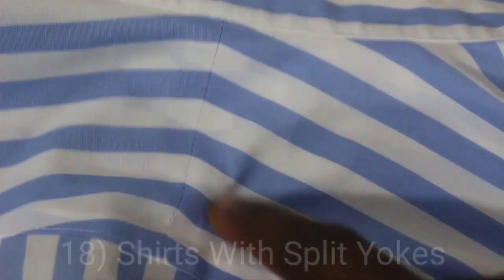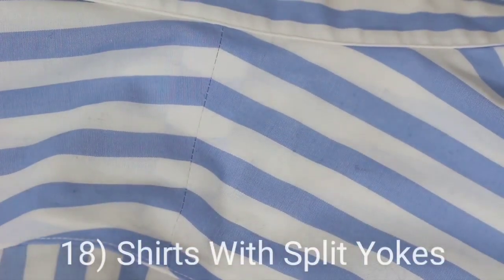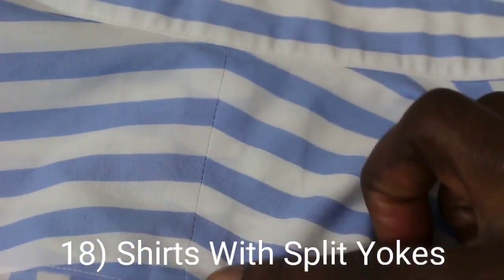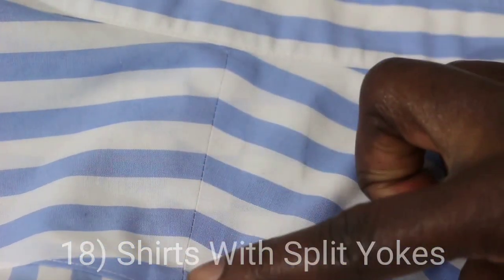Number 18 is something that I look for in all of my dress shirts, and that is the split yoke. The split yoke is that vertical line that you see on the top part of the back of the shirt. Fabric doesn't stretch vertically or horizontally, but if you stitch it at an angle, which is what the split yoke is, it does give you some stretch.